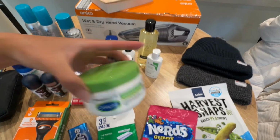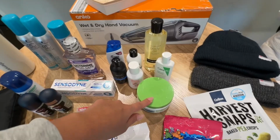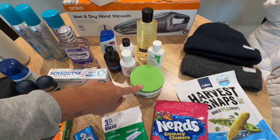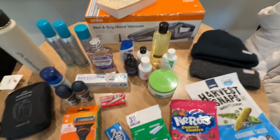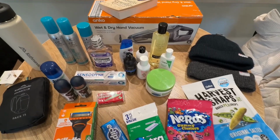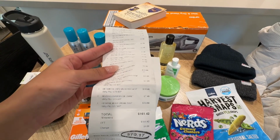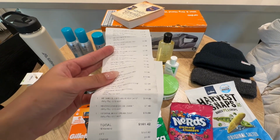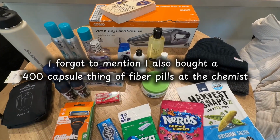I've heard really good things about this for people with extremely dry skin or eczema, so I think the combo of these two will be really good, and I'm thinking about taking this to Ecuador as well. So that's everything that I got from the chemist, and the total comes out to $161.42, so that's a little over $100 in US dollars.